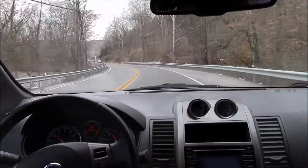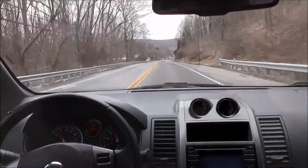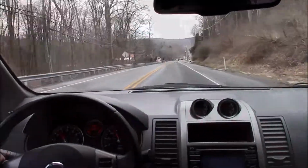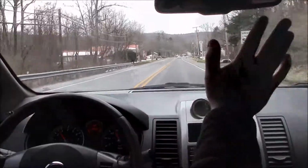All right, and there we go. All the way up to about 50 miles an hour. Nice and smooth, no problem. Get us cruising here, hands off the wheel, we're going nice and straight down the road.